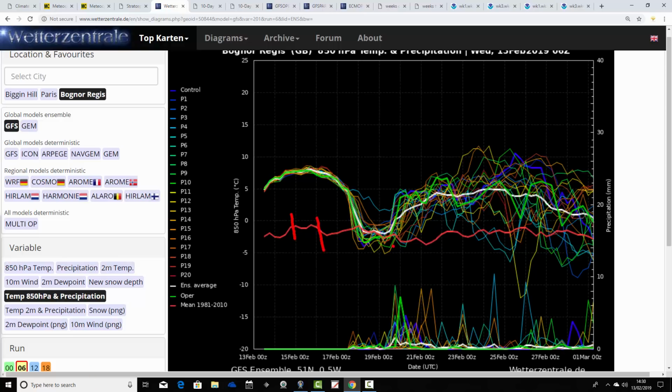So the red line here is the 30-year upper air temperature average for Bognor Regis, and it's very mild, of course, at the moment. We're way above average. This is where we are right now. Going to stay very mild over the next few days.